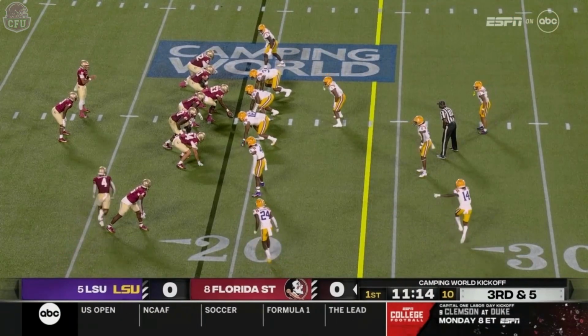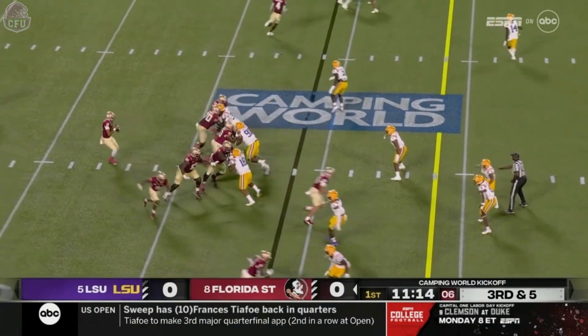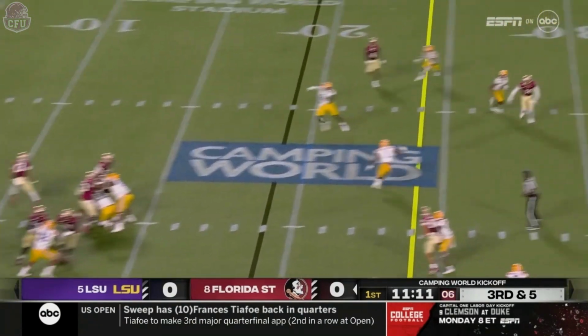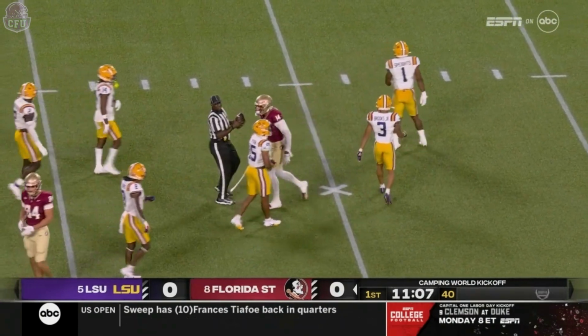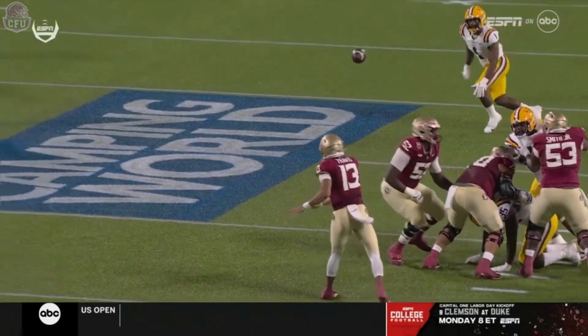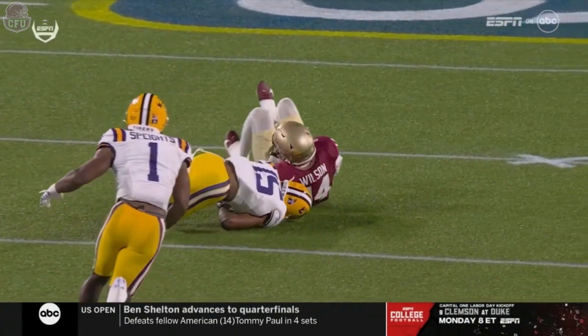Here's a first clue here on 3rd and 5. Toafili is the back. LSU just rushes 3 and drops a bunch of guys into coverage. And he squeezes the ball into Johnny Wilson. But it goes in motion, creates man, finds a nice throwing lane. Good job.